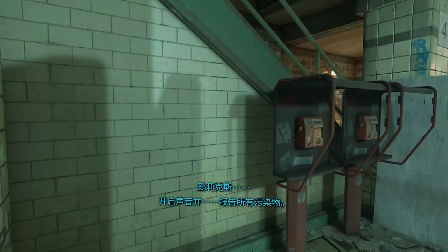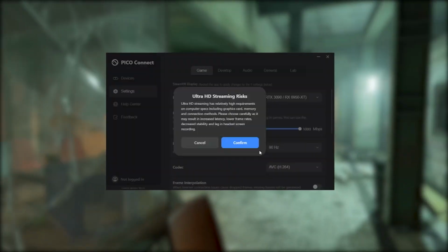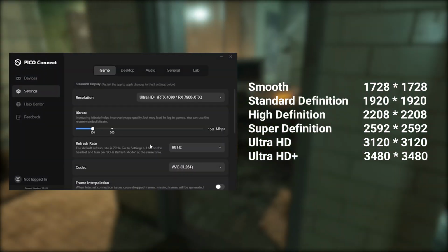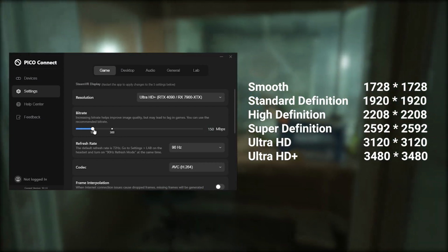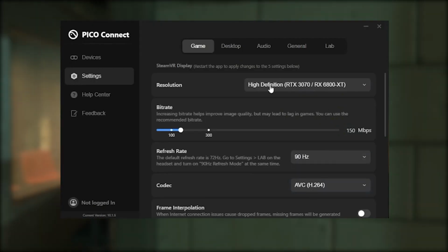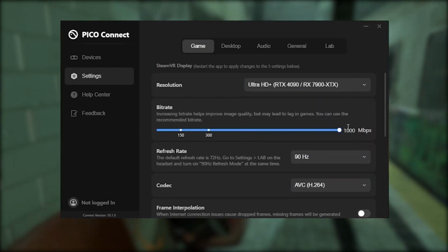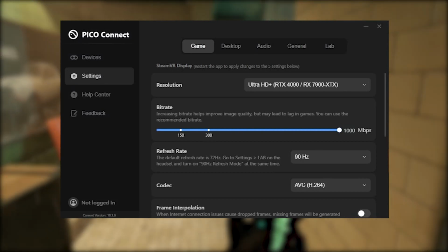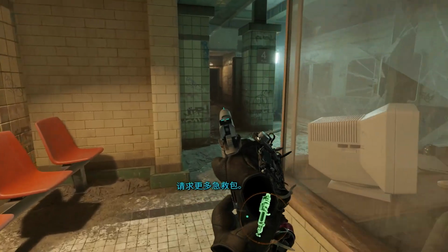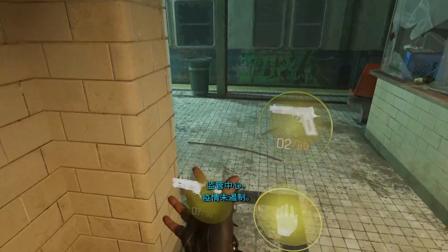The most significant improvement is the quality of streaming. With Ultra HD Plus mode, the streaming resolution hits a whopping 3480 by 3480 per eye. The underlying AVC codec can do 300 megabits per second wireless and 1 gigabit per second wired. It's certainly a feast for the eyes. However, you will need proper equipment to achieve maximum performance.